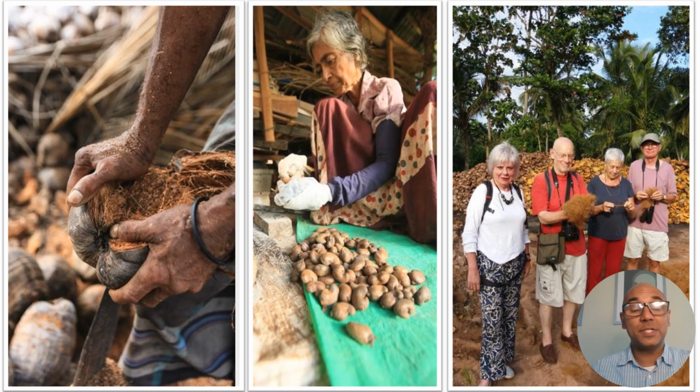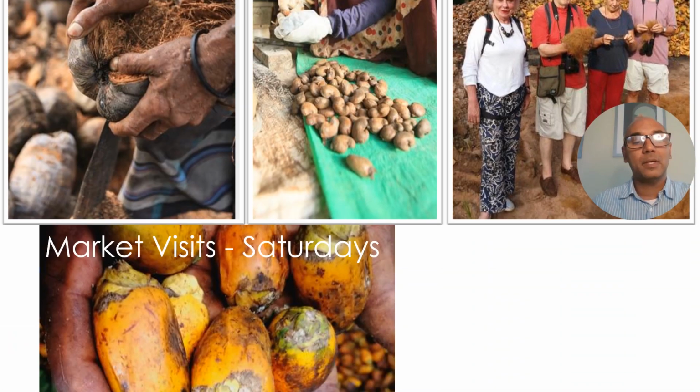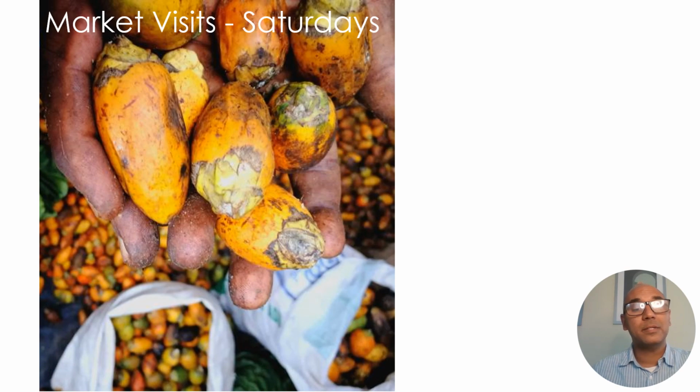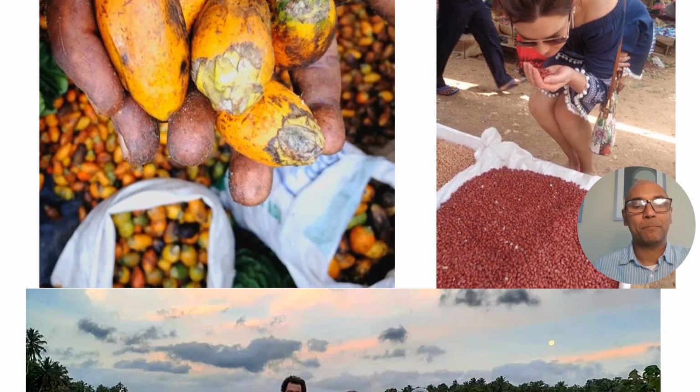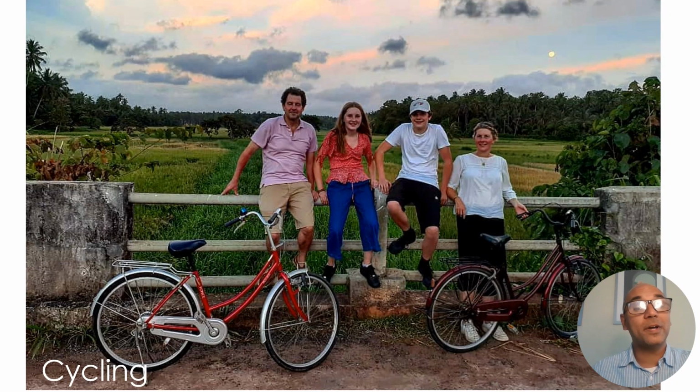It involves visiting a coconut factory, but also learning about the cashew nut, the areca nut, and the various fruits and vegetables that the Sri Lanka market has to offer. The market visit part of it is only on Saturdays when the market is open. A lot of our guests use our bicycles to cycle and explore the rural setting.